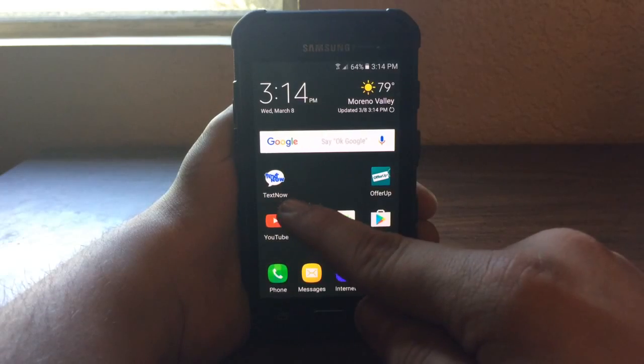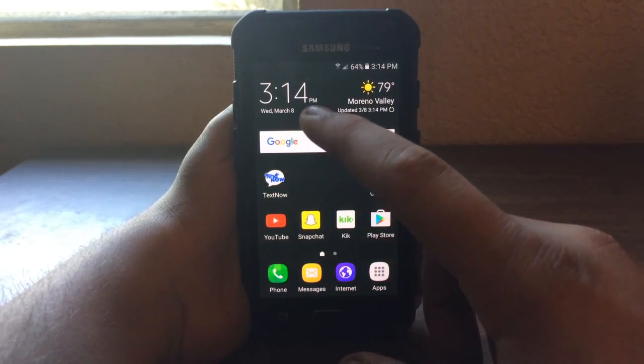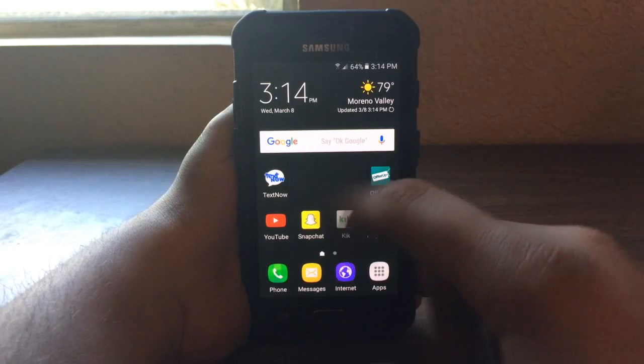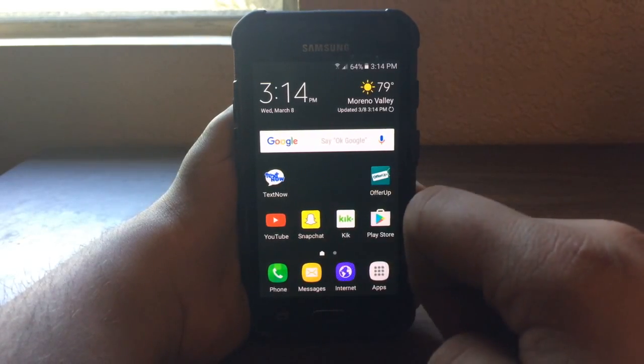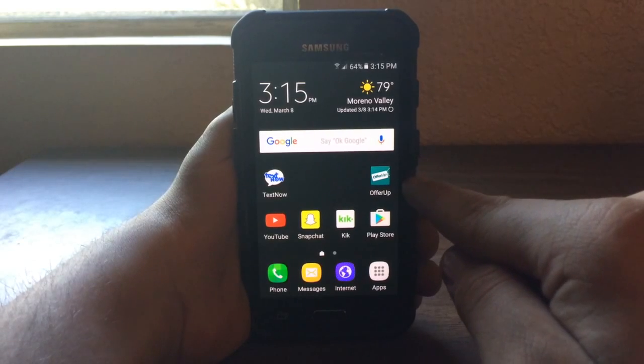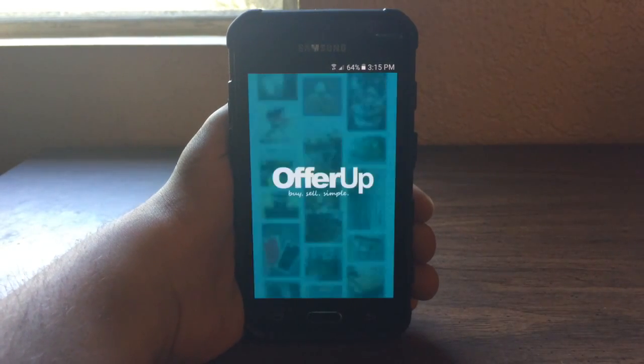So here we have Text Now, which is kind of self-explanatory. It's basically like a free calling and texting app. I will not go into it because I have some phone numbers in there that I don't want to display. Next app over here is OfferUp. This is basically where I buy and sell and trade things.